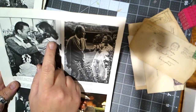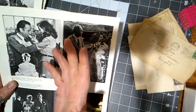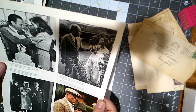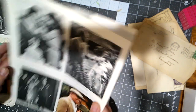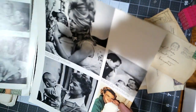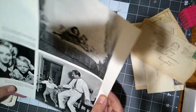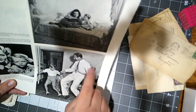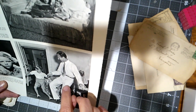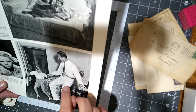We're falling apart. There's Lauren Bacall. I don't know how Humphrey Bogart got her. Like, she's so much prettier than he is. Wow. Lots of famous people from back in the day. Oh my gosh. That's Fred Astaire dancing with his son. Oh, that's so cute.